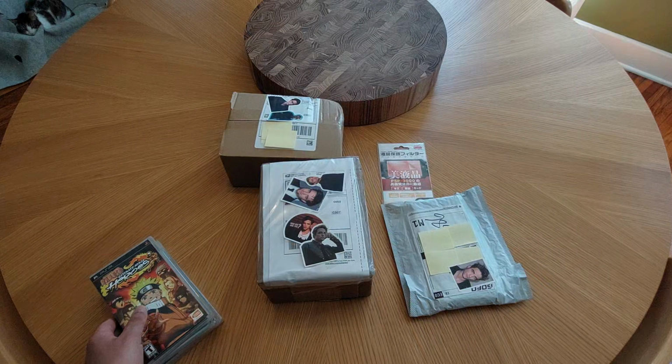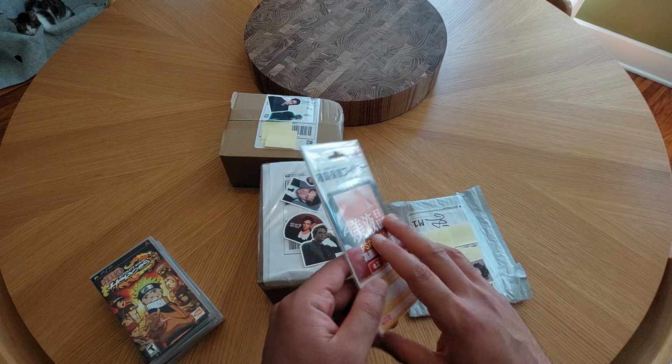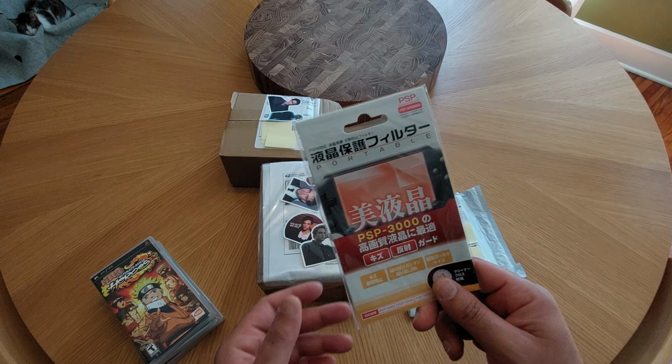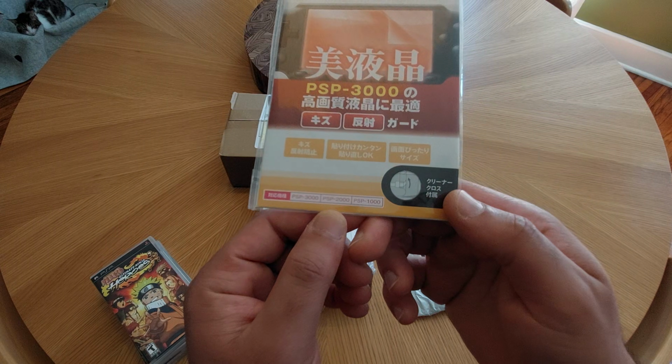And I did order another game from my childhood, which we'll open here. Shout out to the boy Robert Patterson. This was in an envelope. I didn't mean to open this, but the guy didn't really label it anything, so I thought it was just a normal package. But I did pick up a screen protector. I know it says for the 3000, but I believe you can also use it for the 1000. Yeah, it's literally right there.